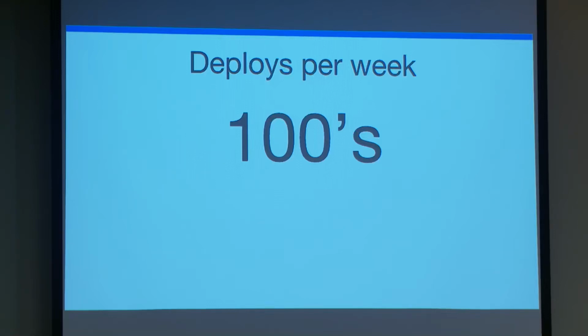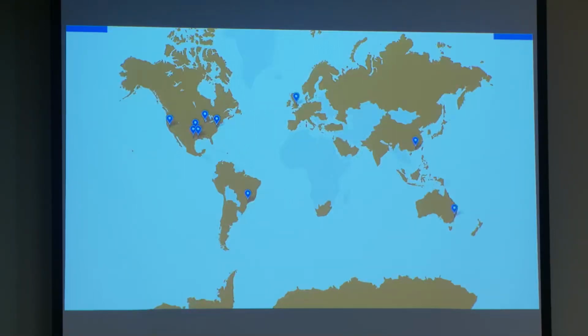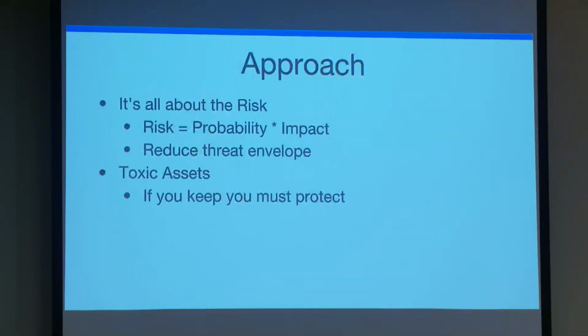We don't want to be in the way of engineers releasing their new features, so that goes on in near real time. We also have data centers. There's about a dozen data centers located throughout the globe that support job seekers in every corner of the world.